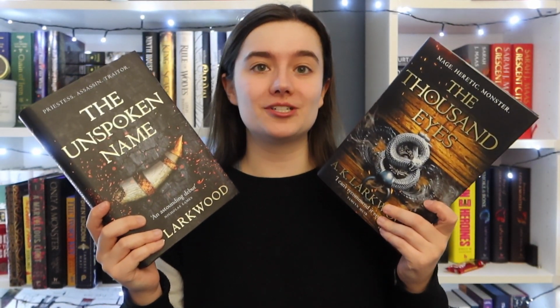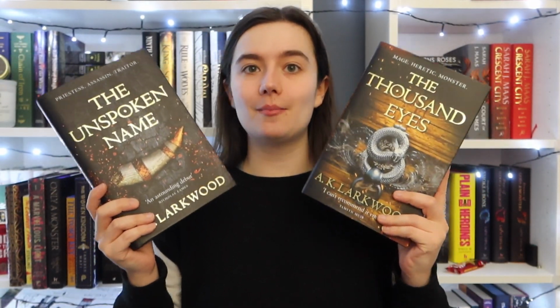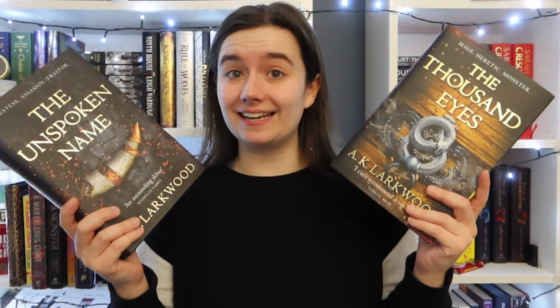Then we have an actually completed duology. First off is The Unspoken Name by A.K. Larkwood. This is the one book in this pile that I did not pre-order. I ordered this with the hope of reading it before the sequel came out. Obviously I haven't done that, and I now have the sequel, which is The Thousand Eyes, and this released on the 17th of Feb, so only recently, but I'm still yet to pick up the first one.